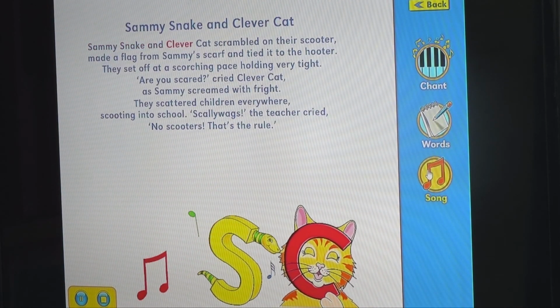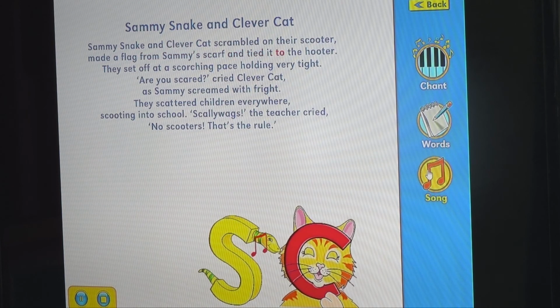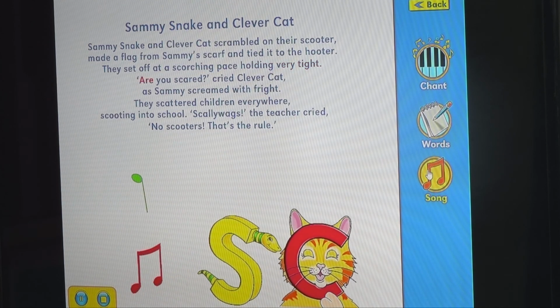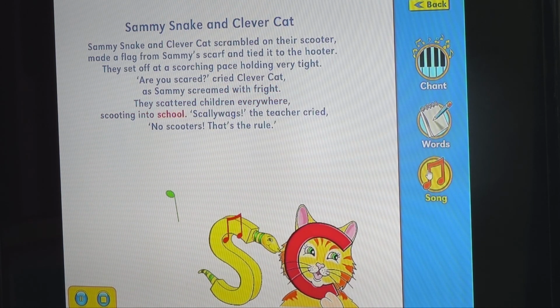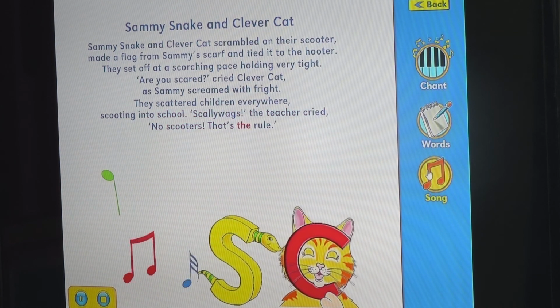Sammy Snake and Clever Cat scrambled on their scooter, made a flag from Sammy's scarf and tied it to their hooter. They set off at a scorching pace, holding very tight. Are you scared? Cried Clever Cat, as Sammy screamed with fright. They scattered children everywhere, scooting into school. Gather round, the teacher cried, oh scooter, that's the rule.